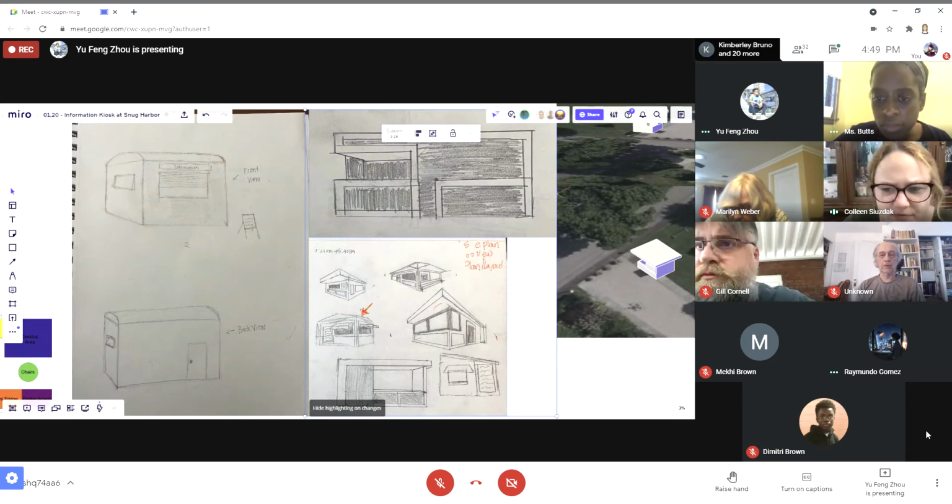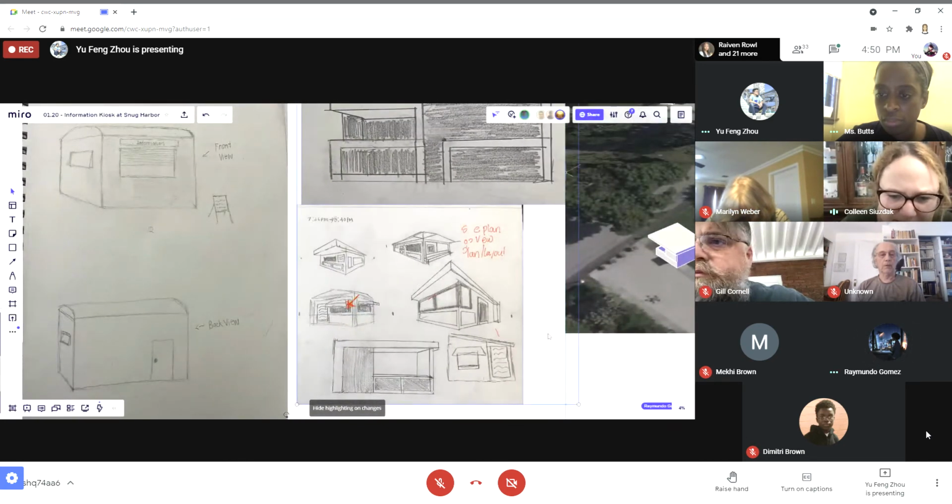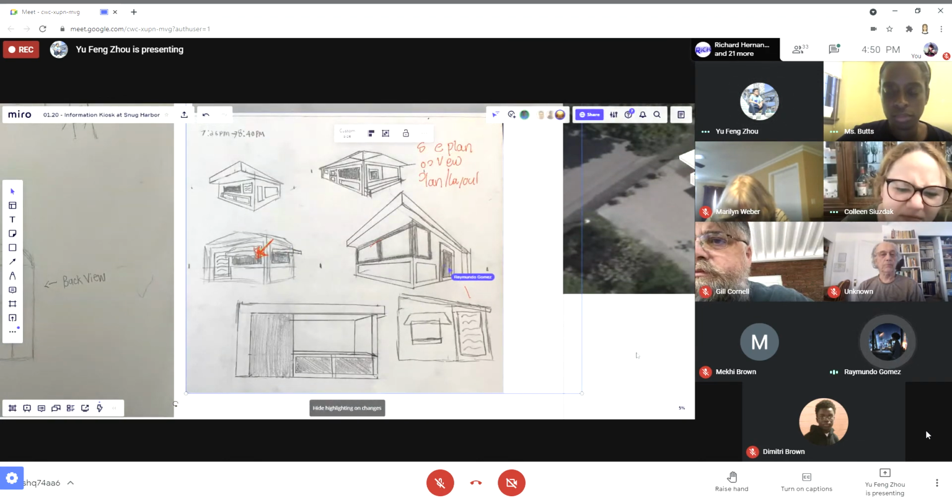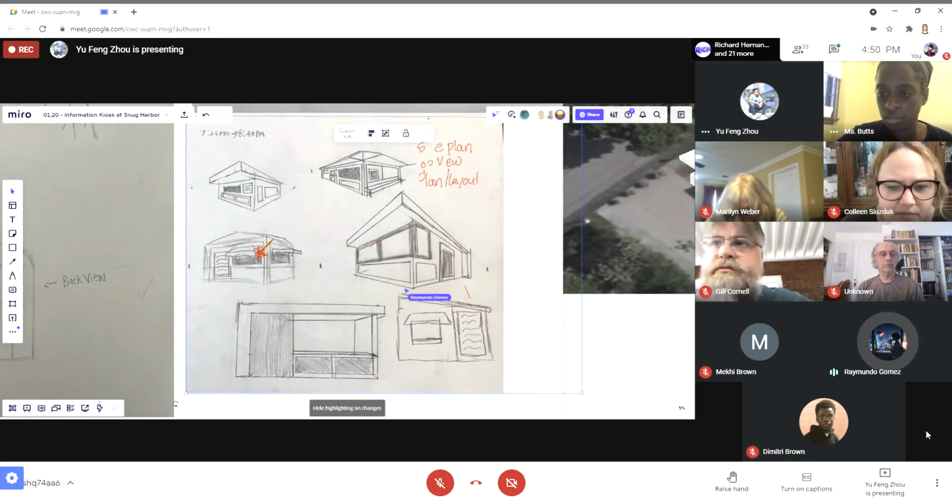Heather, do you mind if I stop the group real quick? I had a question while we're on this slide. Yeah, of course. Raimundo, if you're still there, would you mind explaining the entrances and the exits of your design? Oh, point it out for me, please. As you can see, this will be the entrance where people will go and talk to them. And for the employees, they would go here, in this door, so they can enter and go out.